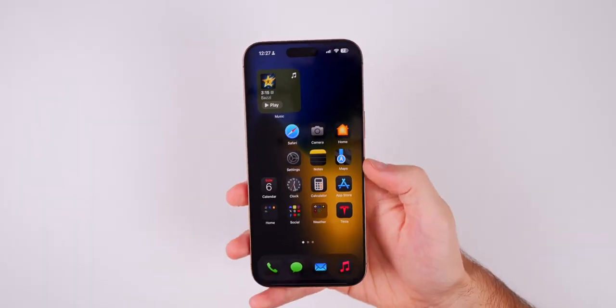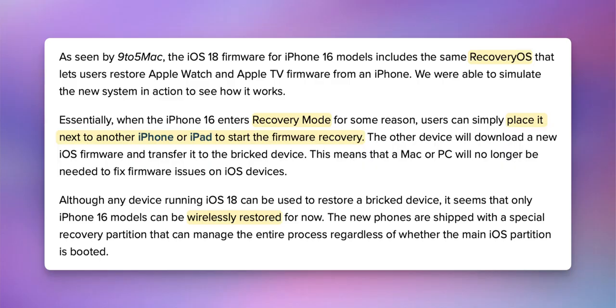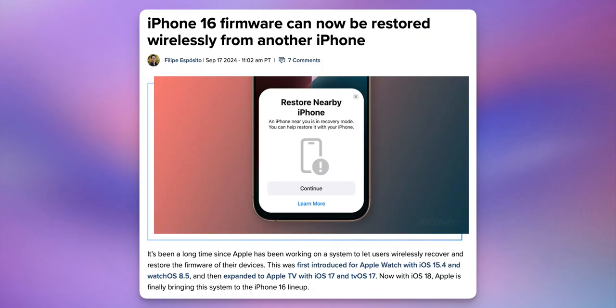And then the final tip here is that you can now restore your iPhone 16 from another iPhone or iPad. There's no need for a computer anymore. This uses the same recovery OS that lets you restore an Apple Watch or an Apple TV via an iPhone. So now all you have to do is sit your bricked iPhone 16 next to another iPhone or iPad and the firmware recovery system will begin. It's going to download a new iOS firmware and transfer it to the bricked device. So that's pretty cool. And you can see this was reported by 9to5Mac.